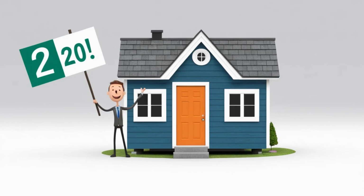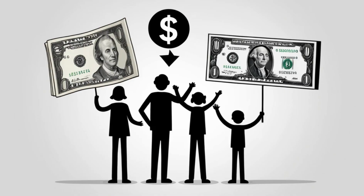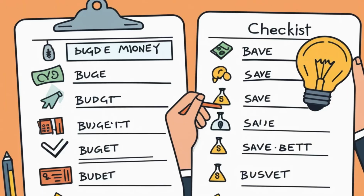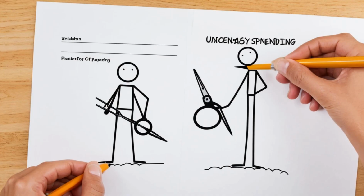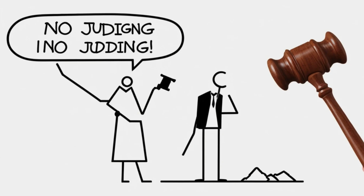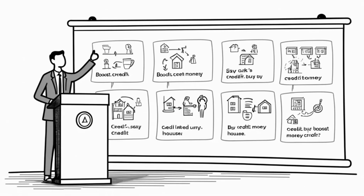Let's get into it. Okay, let's get one thing straight. Buying a house at 20 isn't about being a millionaire or having rich parents. Though hey, if you do, lucky you. It's about making smart choices, planning ahead, and maybe cutting back on those daily $7 lattes. Don't worry, I'm not here to judge your coffee addiction. I've got one too. But seriously, let's talk about how you can make this happen.